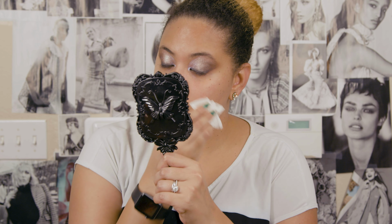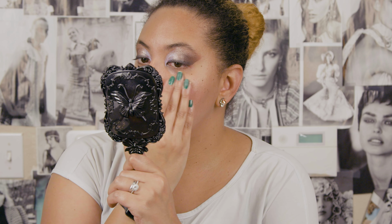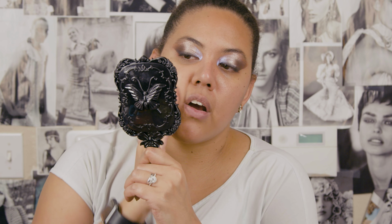To prep my skin, I'm going to use this little sample that I received from Artist Couture. They sent me a sample of the skin prep new product they released. It's called Prep and Glow Blurring Perfection Primer. This is how the bottle looks. And I really want to try it out. It looks amazing. I love this brand, so hopefully I do love this primer. And it's a glowy primer. It feels very nice. It's supposed to be blurring, and it actually smells like skincare. Very nice. It looks super nice, super glowy.